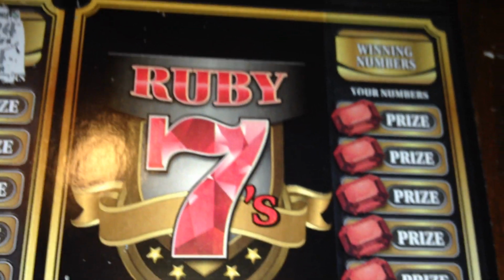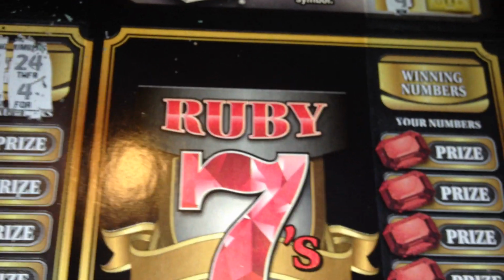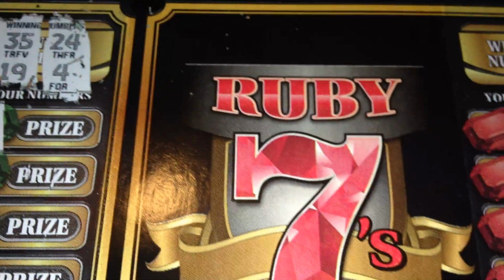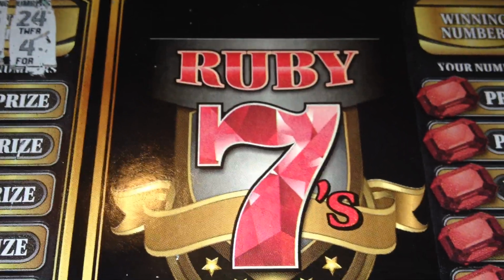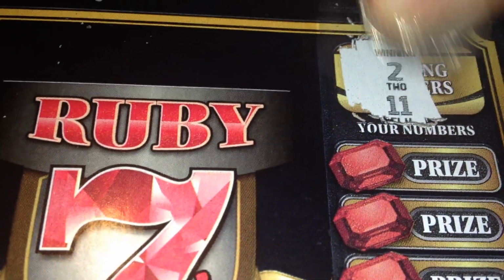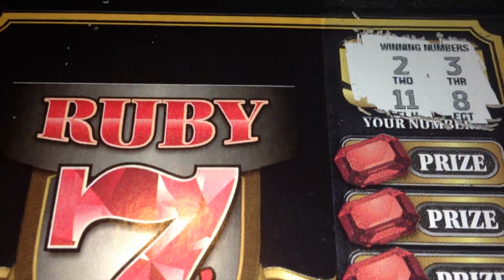This one is very similar to Emerald Sevens. We're going to find 4 winning numbers. If we can match the winning numbers, then we win the prize. A black 7 wins us an instant win. And a ruby 7 is a double the instant win. All right, so we got 2, 3, 11, 8, or 7.